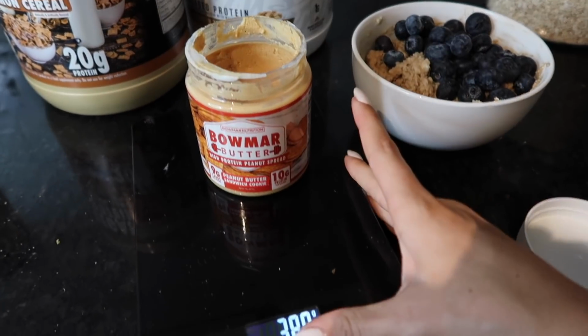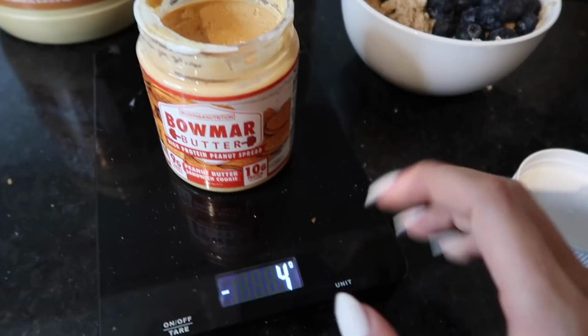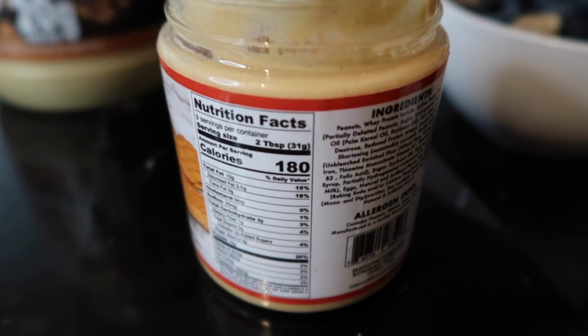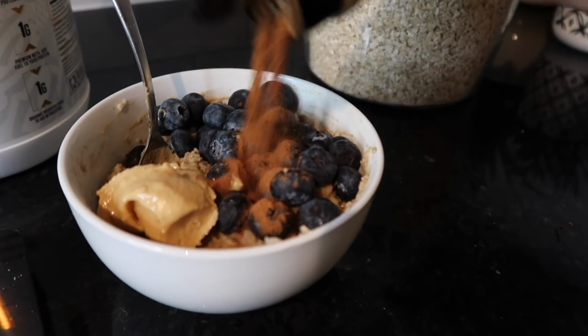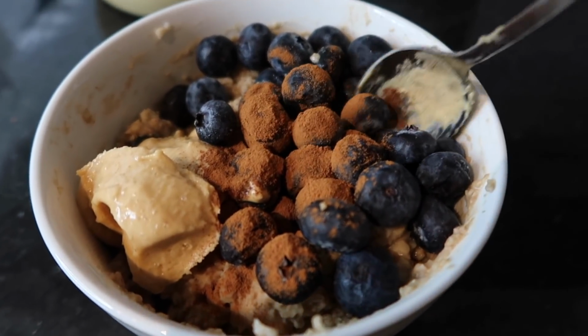What you do, make your life so easy with anything that's peanut butter. Put it down on the scale, zero out the scale, and then start to remove it. So when you remove it, you're gonna be aiming for 31 grams because that's how much a serving is. Pretty close. And lastly, some cinnamon, which we are pretty much out of this. There you have it. I'm gonna enjoy this, and then pretty much right after I eat it, we're gonna get ready and go to the gym.